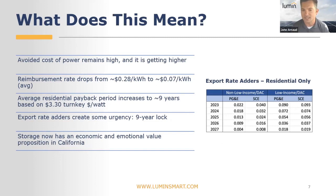It's worth mentioning that on the right, you're seeing these export rate adders. So PG&E and SCE have given us a little bit of urgency, where customers who sign up under NEM 3 in 2023, every increment of time, they're going to add 2.2 cents a kilowatt hour to the reimbursement rate. In SCE, it's 4 cents. If you're selling into low income communities, the adder is actually a little bit higher, not modeled before in that export rate graph. So a little bit of a kicker. They're calling this the soft landing to help the solar industry adjust and to create a little bit more equity, so that we can more effectively sell into lower income communities.